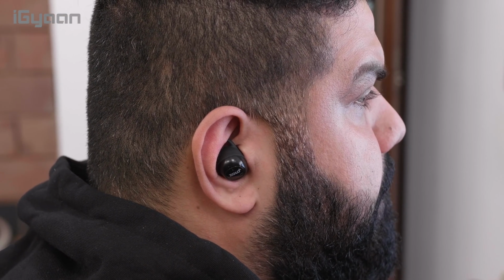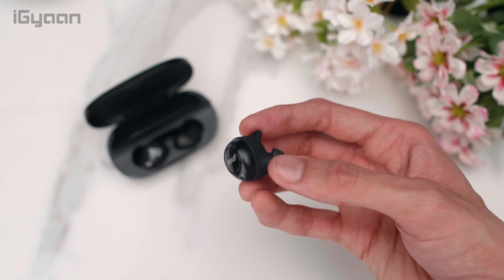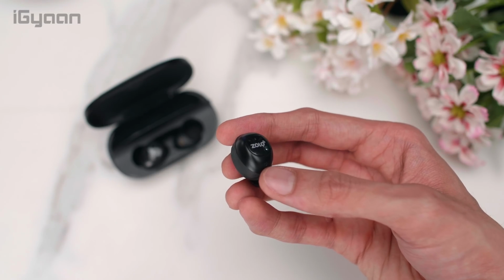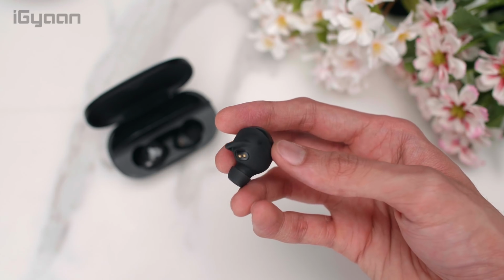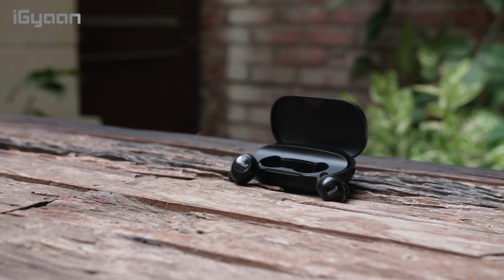Also, the volume levels on this earphone go really high, so if you do like listening to your music loud, even though it's not really good for your ears, you can do that with these earphones. We found no distortion when we pumped up the music volumes all the way up, so we found that the sound is extremely good on these earphones.